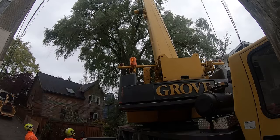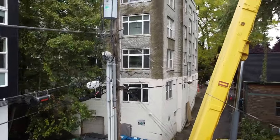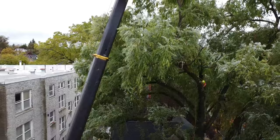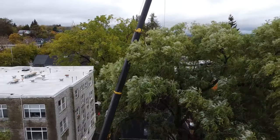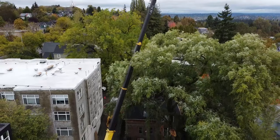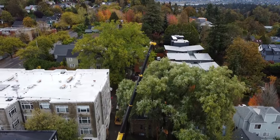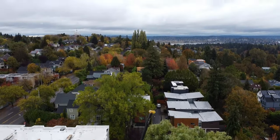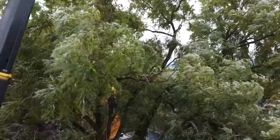Yeah, I think it's 100 years old. I don't even think it's 100 years old. It's a willow, they grow so fast. Well, there's a lot of water on this hill. That would have helped it out. It's just a historic neighborhood, and it's a fatty. Wonder how many people have pruned it. Not enough. Man, you're gonna need a jacket.